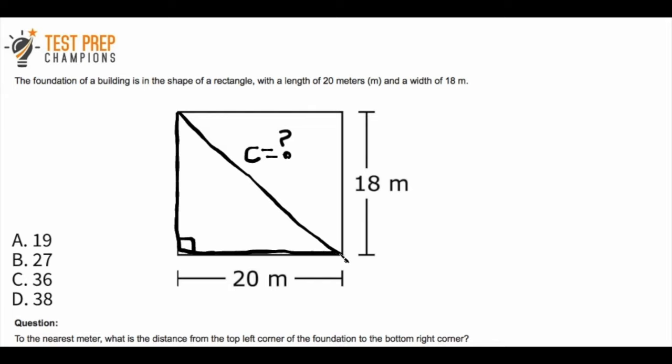Whenever they're generous enough to show you one of these little box type things in a question, what you need to know is that might be a tip-off that you have to use what's called the Pythagorean theorem. So watch out for these little box type things. They won't always give it to you like this, but if they do, you need to know that little box type thing represents a 90-degree angle.